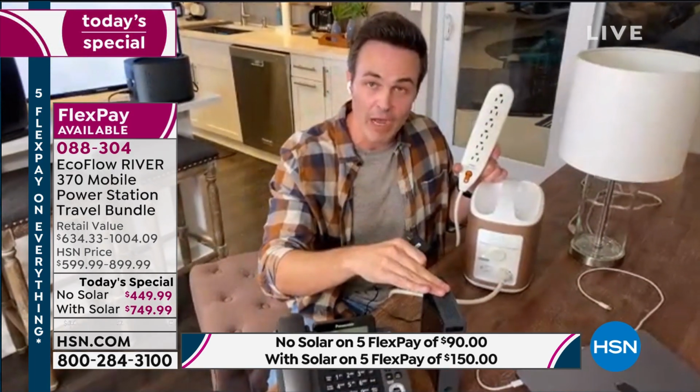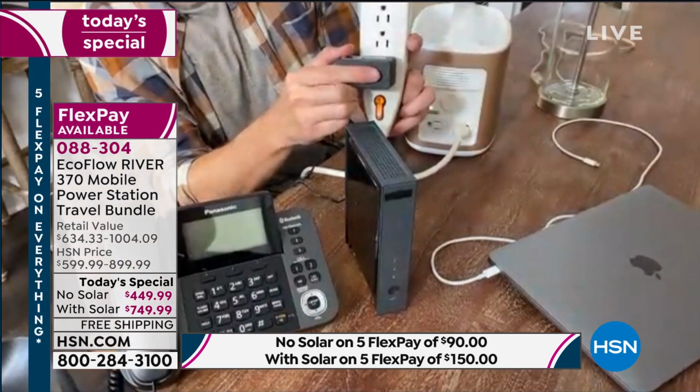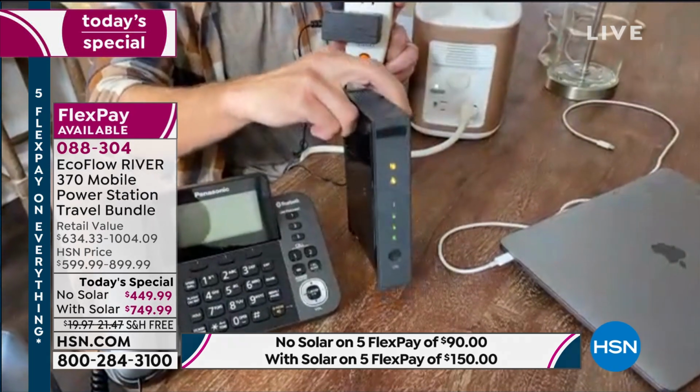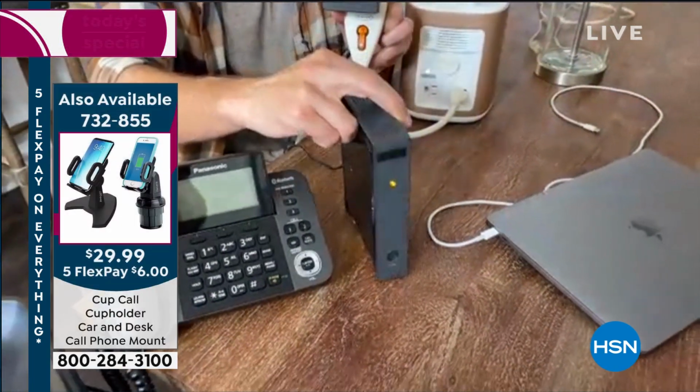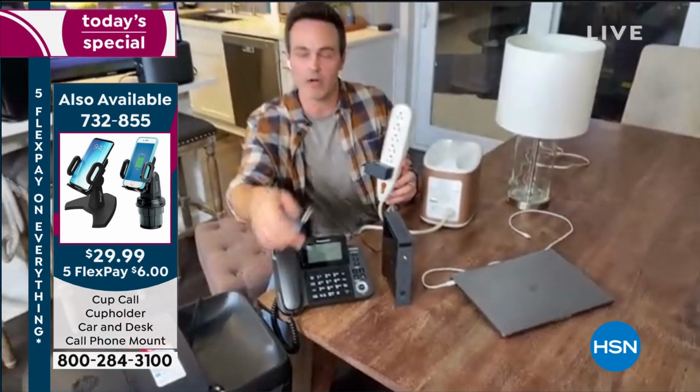So I've got my Wi-Fi router here right now. Your internet's always out there, but what happens is you lose power to the router. So let's go ahead and plug in our router. Check that out. We see now we've got the internet. We just got up. Now in a second I can plug in my computer, but a lot of us have cell phones. What about our office phone?